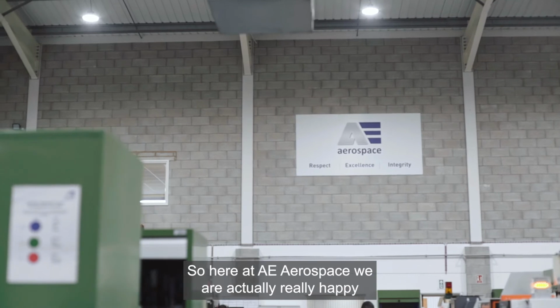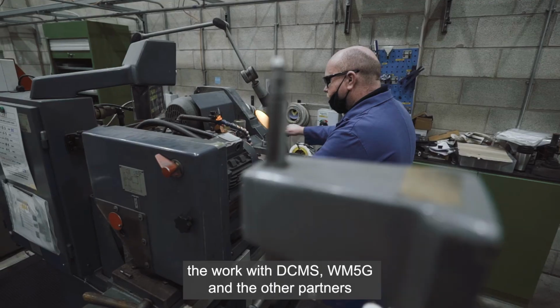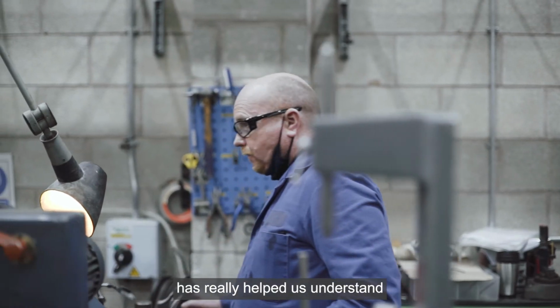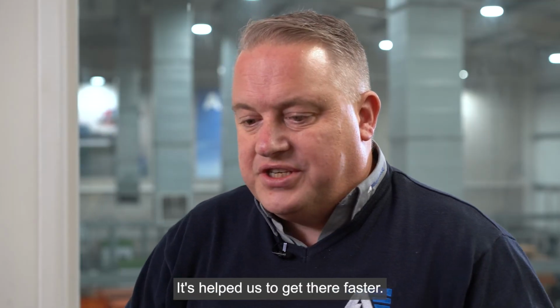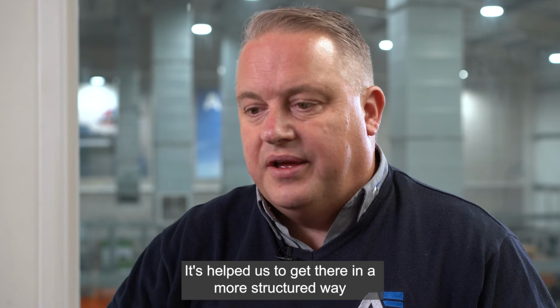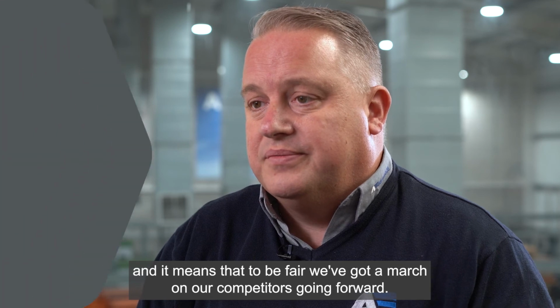So here at Aerospace, we're actually really happy to have been chosen to be on the 5G programme. The work with DCMS, West Midlands 5G and the other partners has really helped us understand where we're going to be in 3, 5, 10 years' time. It's helped us to get there faster, it's helped us to get there in a more structured way, and it means that, to be fair, we've got a smart on our competitors going forward.